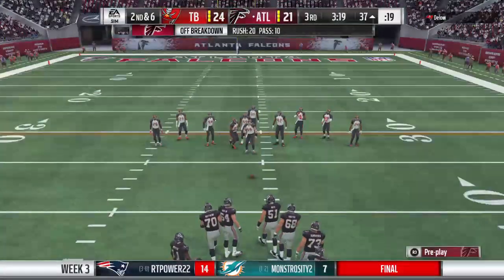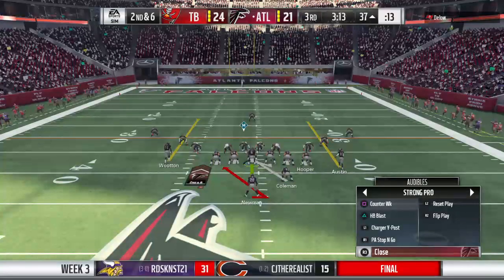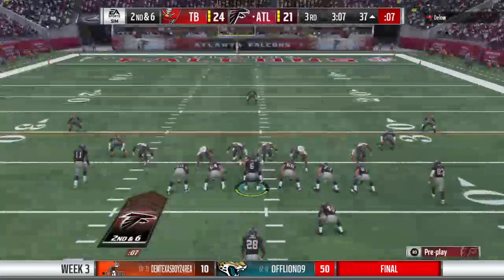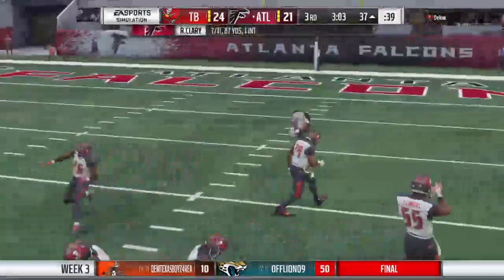And the 8th play on this drive coming up. Back out here, Philly. Here we go. Hurry up, here we go. They'll look to throw. And his throw here's incomplete.